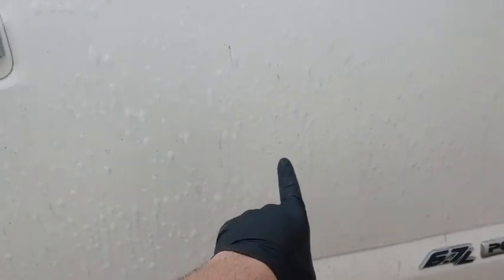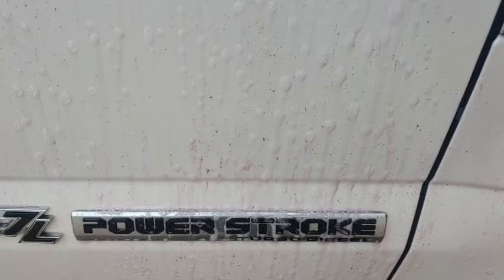Right now I'm doing a chemical decontamination, and it turns purple when there are iron deposits. You can see on this truck how it is covered with these iron deposits all across the whole paint. This will not hurt the paint at all. It just chemically dissolves the iron off the paint and makes it easier for me to pull it off the paint.